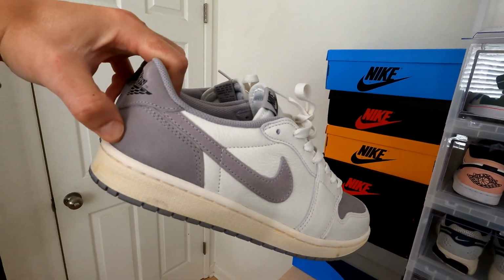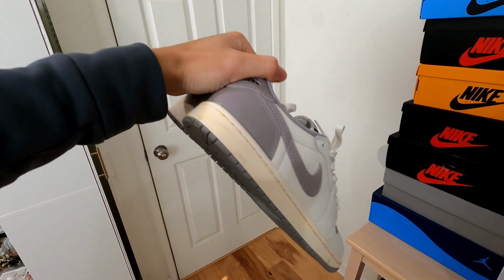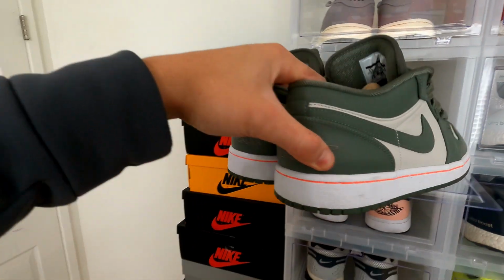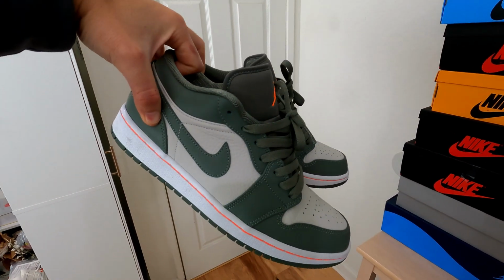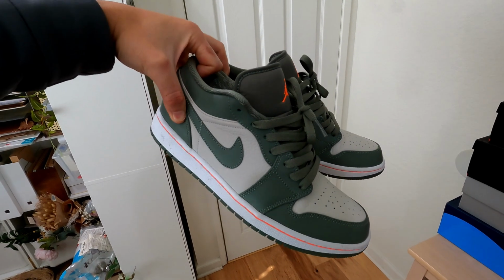Jordan 1 Low in the Atmosphere Gray. Another recent pickup. Love this colorway. Jordan 1 Military Greens. Copped from a couple years ago. A very underrated sneaker. Got these before Jordan 1 Lows became a thing.